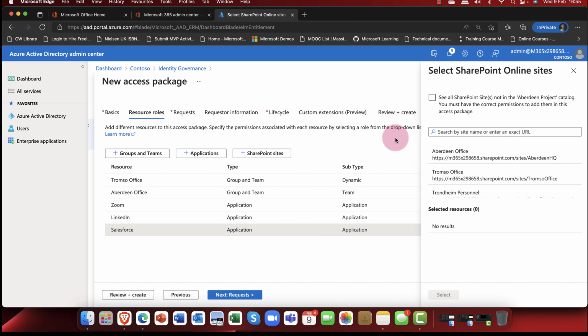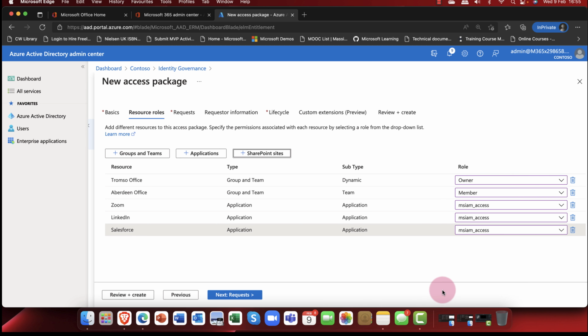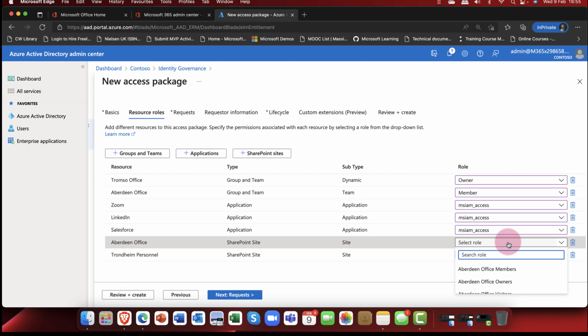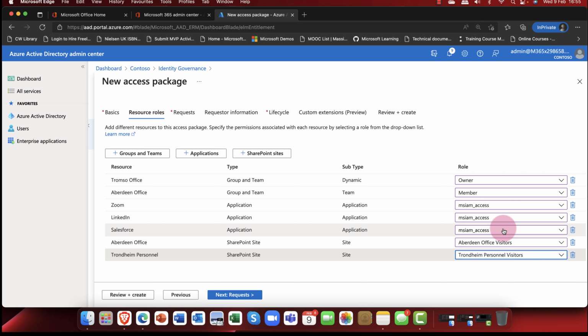Now I can bring in some SharePoint sites. So I'm just going to bring in the Aberdeen and the Trondheim personnel sites here. And again, you can select the role, but I just want my users to have visitor rights for these websites. Of course, you could bring them in as members if you want to. So there we go. I created a catalog of resources.